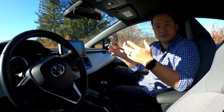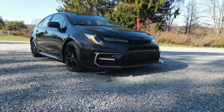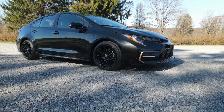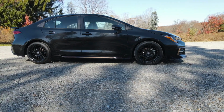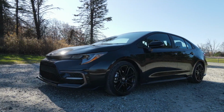So in the end, it's really tough for me to recommend this car despite how much I love it. I think this will appeal to a very specific and small subset of buyers, and if you're that person, this is totally a good deal. But for everyone else, I think you should look elsewhere. So there you have it. That's my review of the 2021 Toyota Corolla Apex SE Edition.